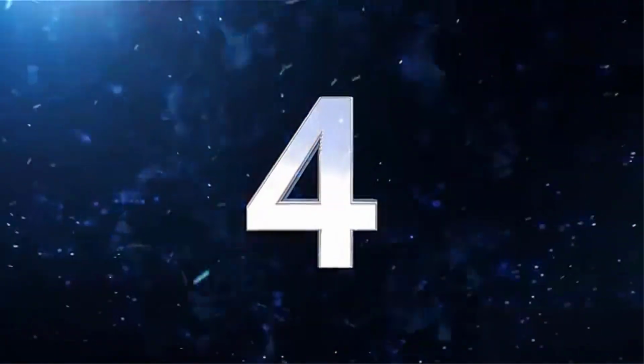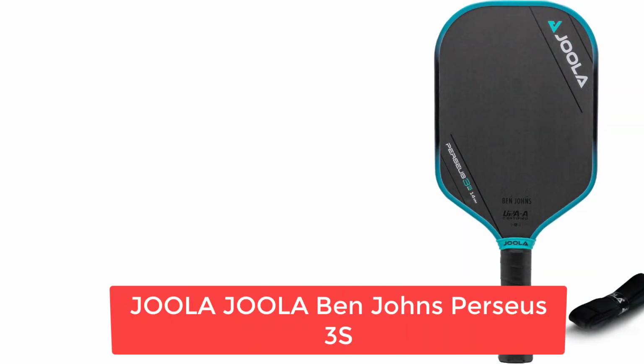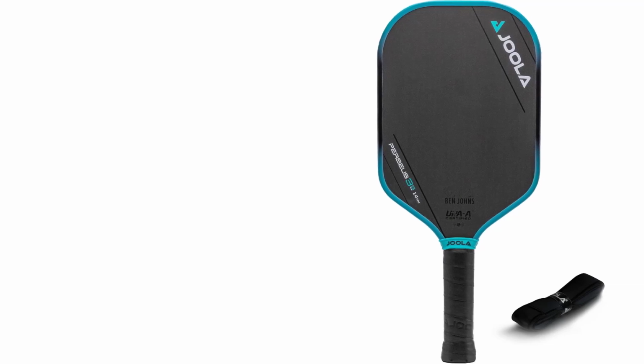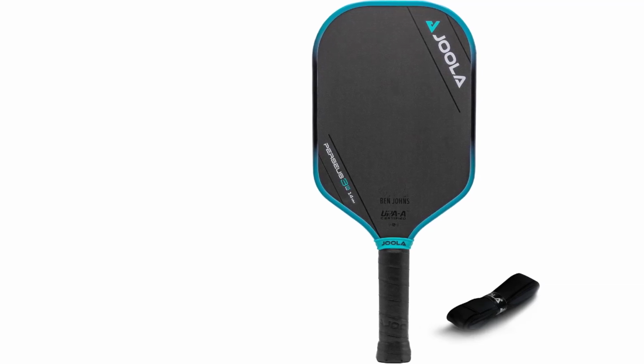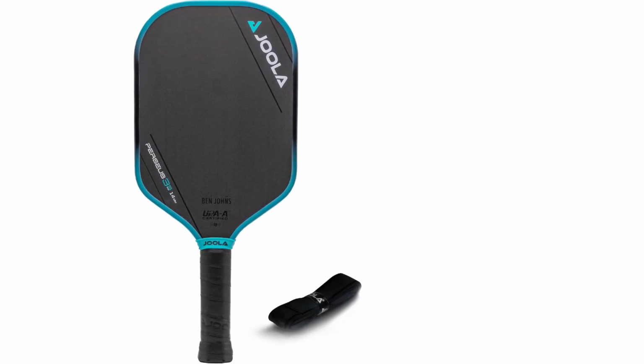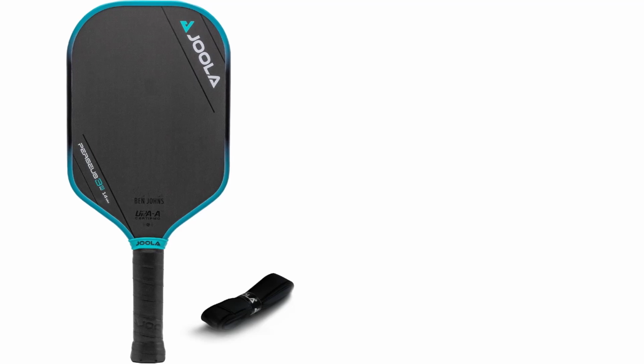Number 4. JOOLA Ben John's Perseus 3S. The JOOLA 3S Pickleball Paddles collection features premium paddles crafted with a raw carbon fiber surface, delivering exceptional durability and enhanced performance on the court.